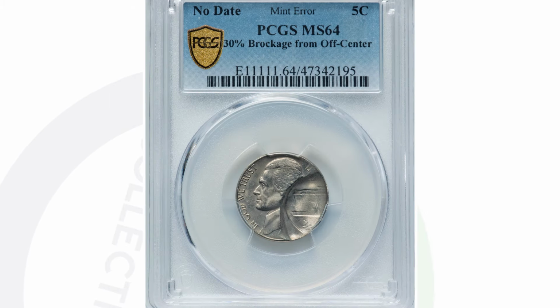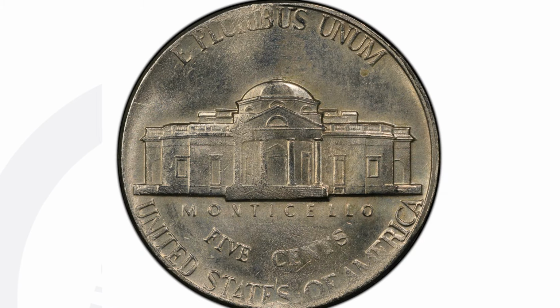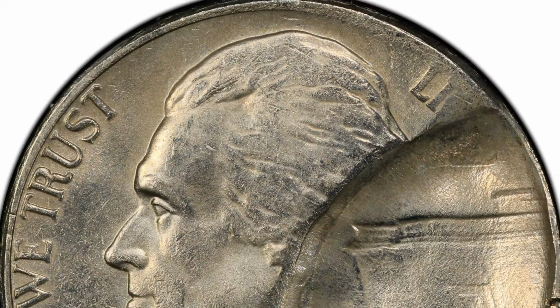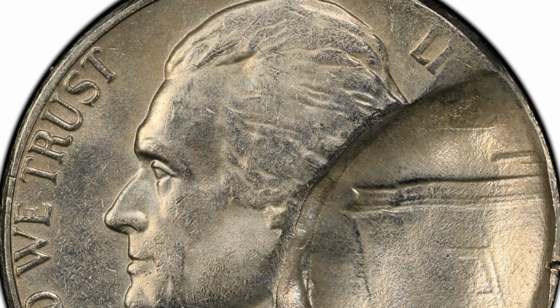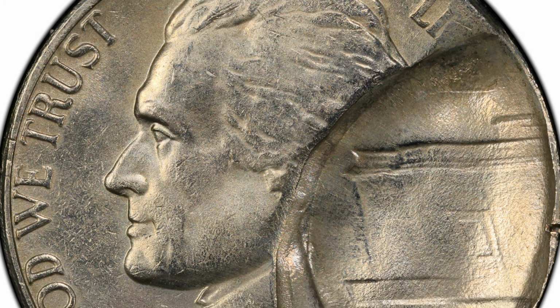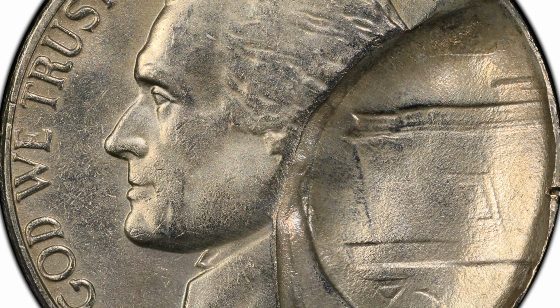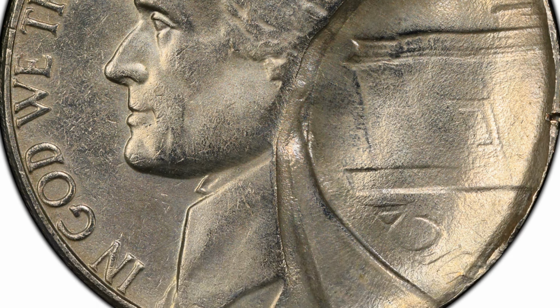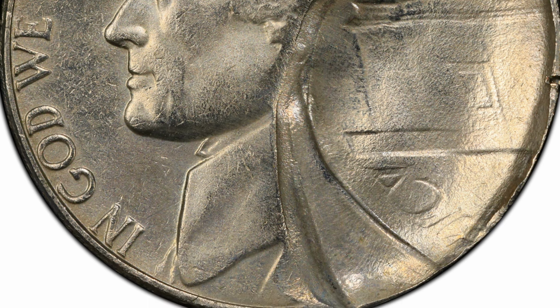Now this next coin has a very obvious mint error. It doesn't have a date, but it is a modern Jefferson nickel, and it looks normal on the reverse, but again, on the obverse, you'll see it's a very obvious mint error. And you know, some people that are not familiar with mint error coins still could pass this up. They might think, I don't know, man, someone really messed up this nickel. However, it is a pretty valuable nickel. This coin sold for over $330 at auction because it has a brockage error taking place on the coin. So always pay attention, guys. You never know what you may find out there.